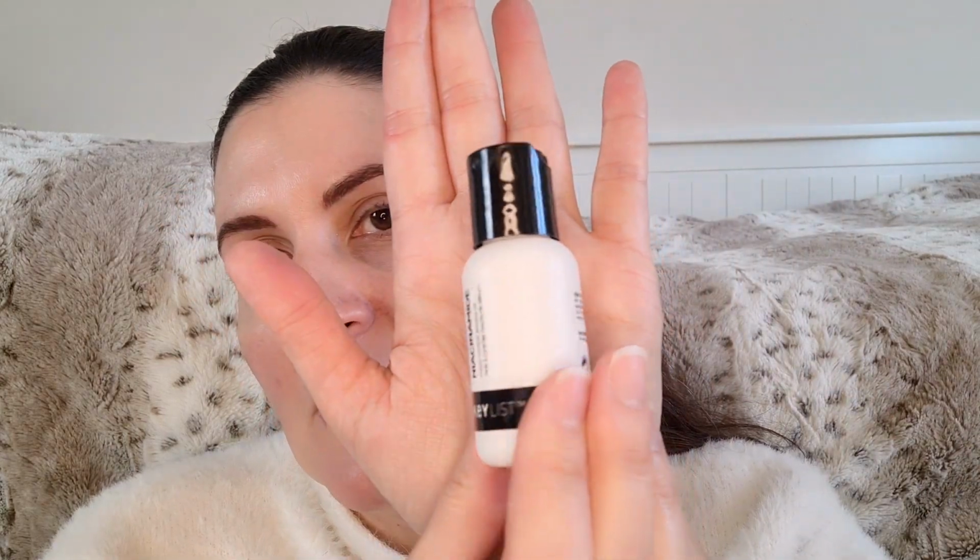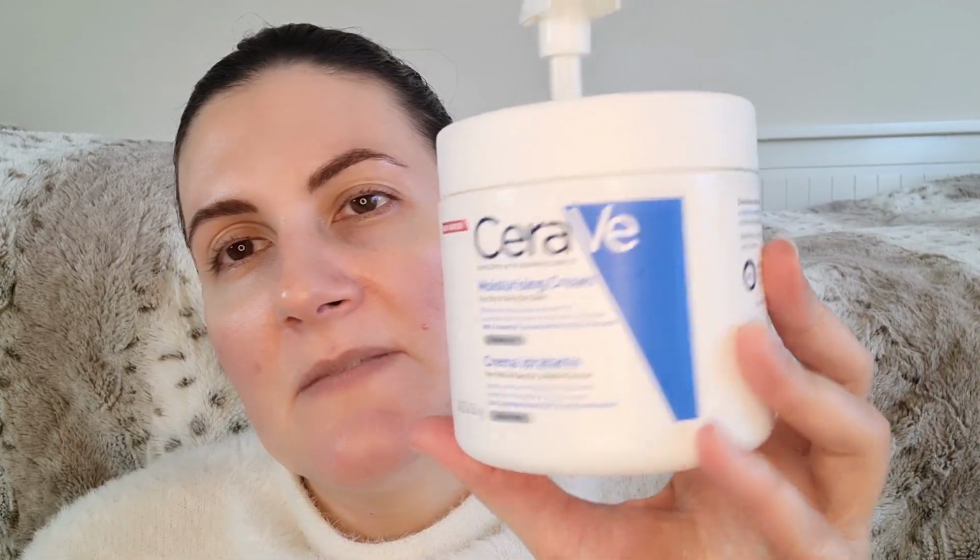This one is formulated with hyaluronic acid, and this is why I like it more during winter. I also use The Ordinary one, but I find The Ordinary one more tacky as a consistency and also a little bit more irritating. For that, I always go for it during summer when my skin is not so dry. Then I went with my CeraVe Moisturizing Cream.